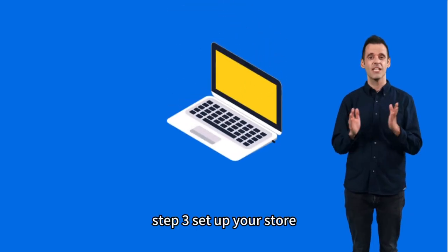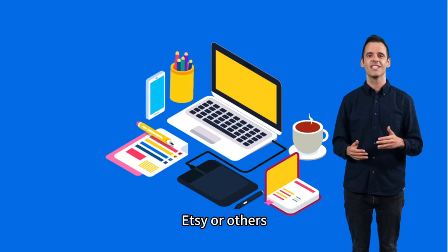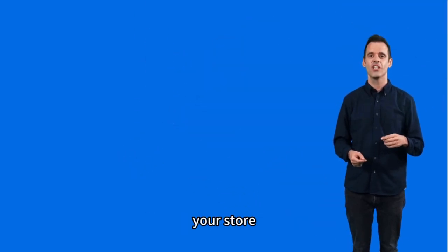Step 3. Set up your store. Whether it's Shopify, Etsy or others, register on their website and follow the prompts to create your store.